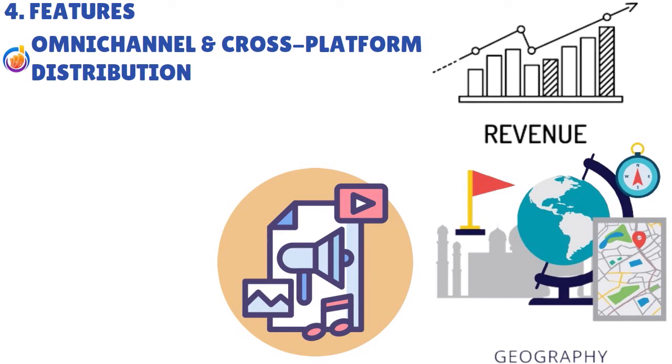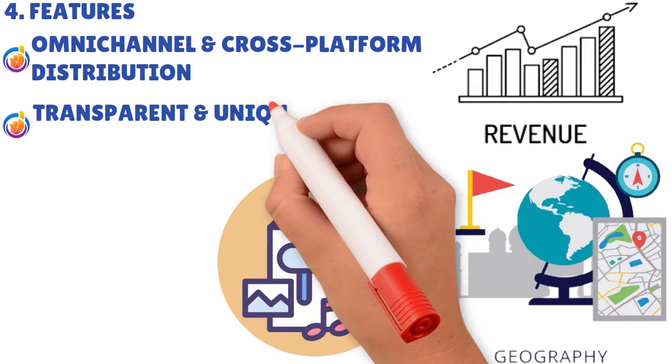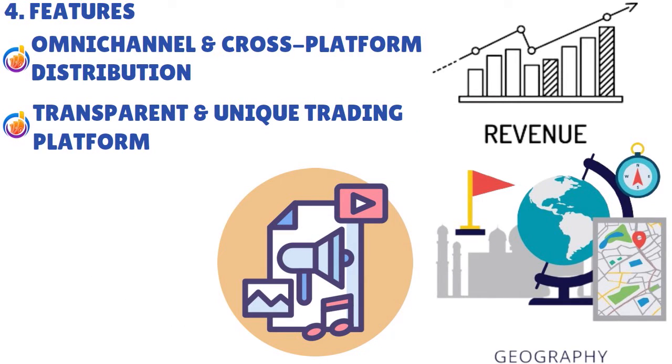Omnichannel and cross-platform have to be integrated. Those two have to be integrated. So the duality, those two elements must be integrated. And when you think about MediaFem, you also have a transparent and unique trading platform. And transparency is really great when it comes to MediaFem. They do a great job in making sure that you are able to see exactly where your ads are going, not your ads, but what kind of ads are placed on your content.